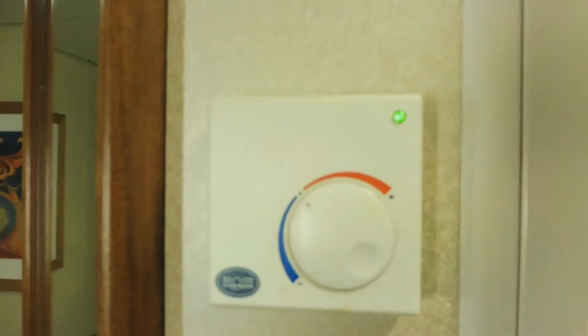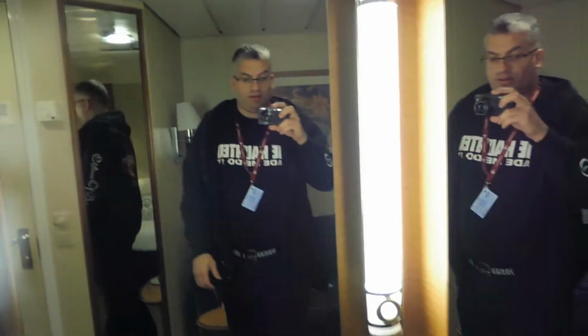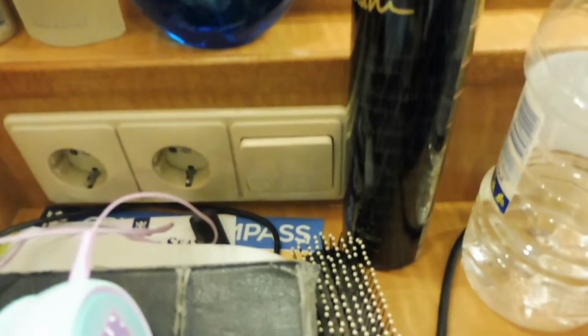Just here is your air conditioning controls, and one of your light switches are over here. Now, this is your seating area. Sorry for all the mess. You've got storage space behind there and there. Your light switch for that mirror is down there.